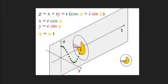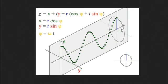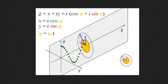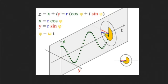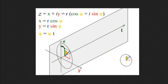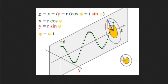Okay, let's watch the graph here. You see how it goes round and round? You see the green? Okay, you see that's the serpent that's in the Garden of Eden. You see how it makes, that's the sine wave, see that? Okay, you see how that works? Okay, now we're gonna move on.